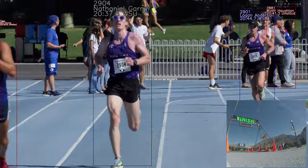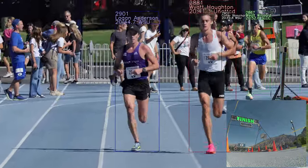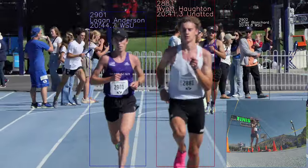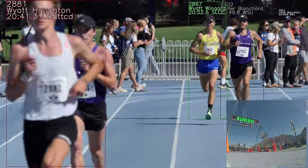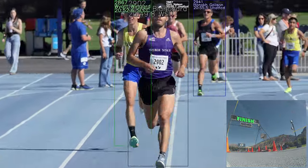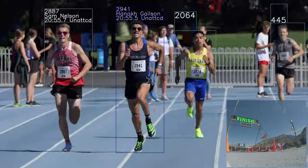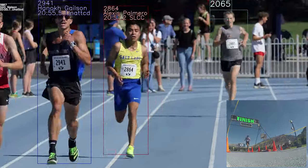Updating that very shortly here. Running just over 5 minute miles for a 20:30 performance on this tough 4 mile course. Congratulations to Weber State on a second place team finish with 42 points.